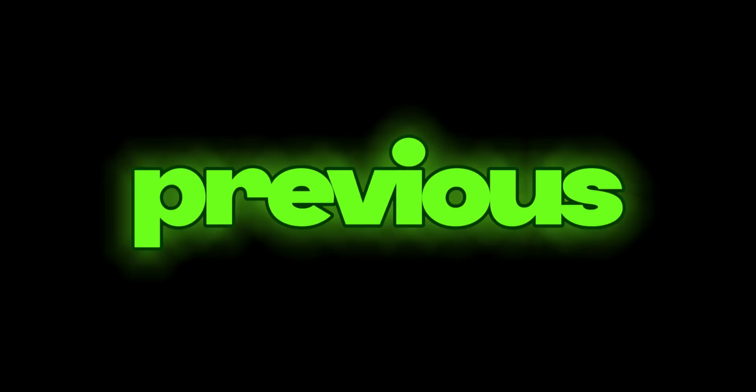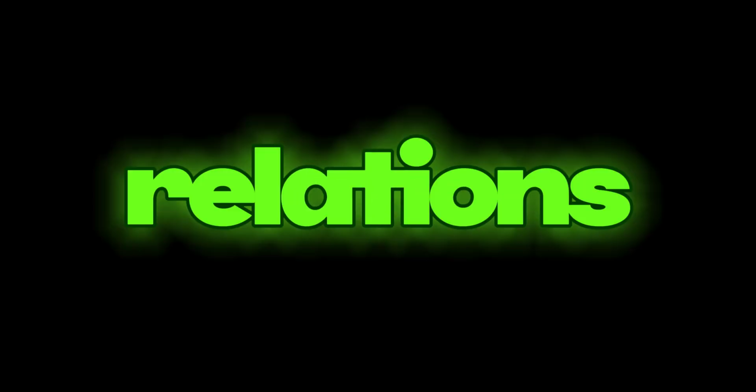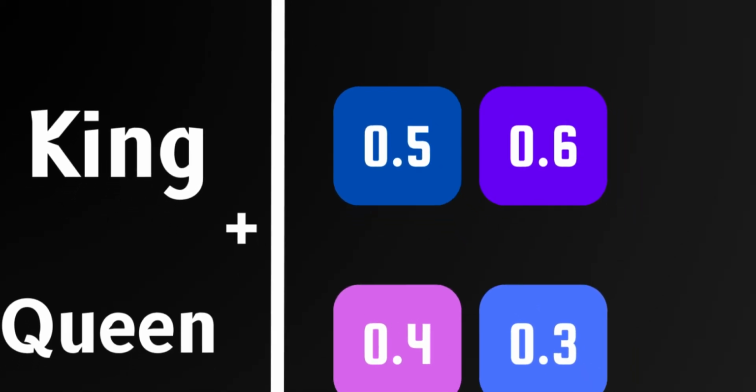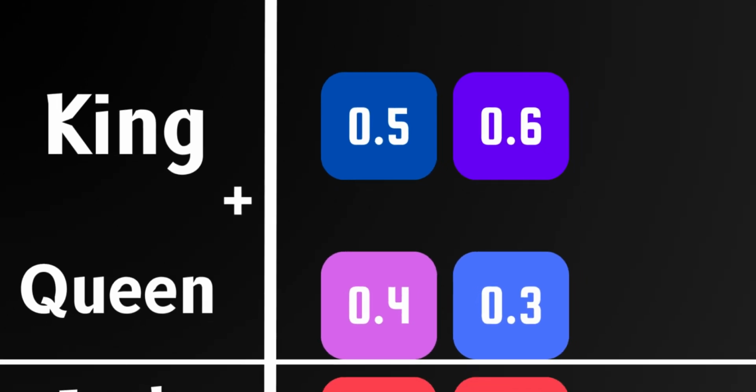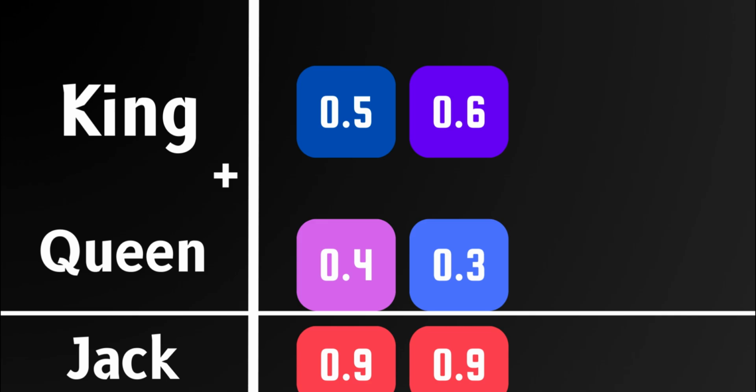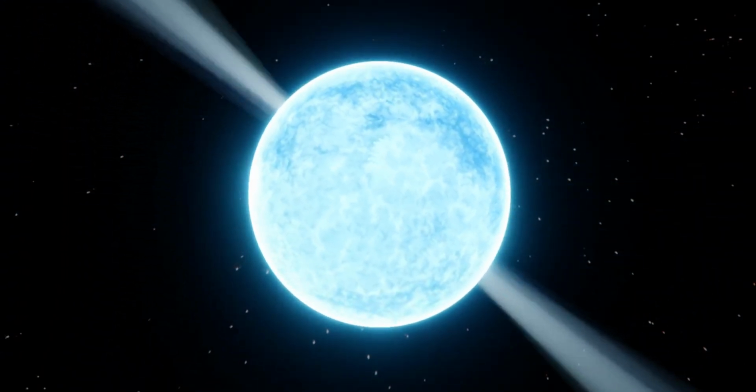And then he does a lot of math based on previous data found on the internet to find out relations with each word. So for example, king, which is 0.5 and 0.6, plus queen, which is 0.4 and 0.3, equals jack, which is 0.9 and 0.9, which is an example of using math. Things like these are thick, but Google Translate does this at a much bigger scale.